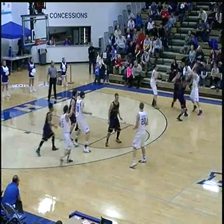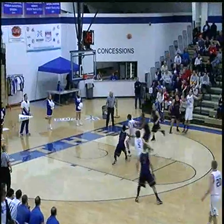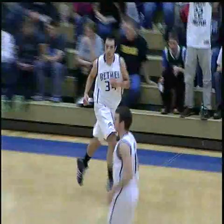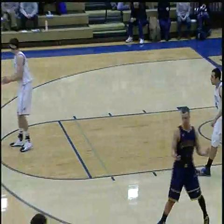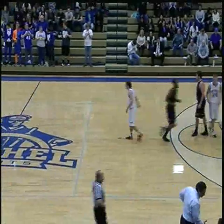Yeah. Here's Ochin on the far wing. Screen and roll, now to Benner. Benner for 3, good. They don't handle that screen and roll well. If Bethel makes a better pass a little while back, Benner gets another 3. That's 18 for Ryan. Pilots leading 56-44 now.